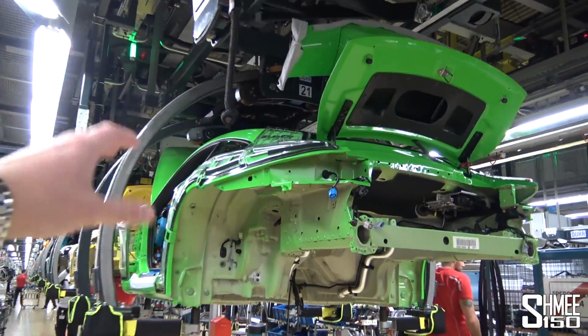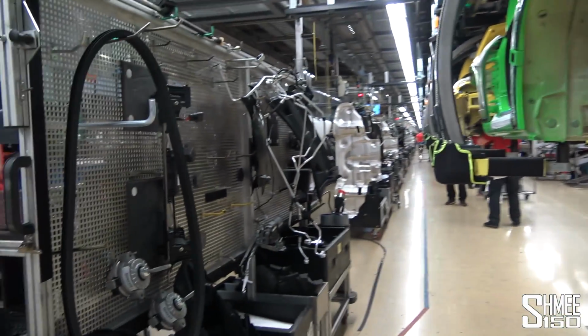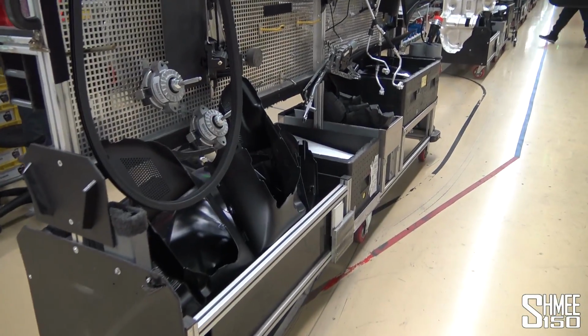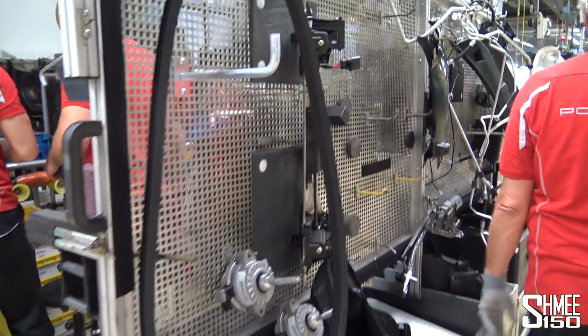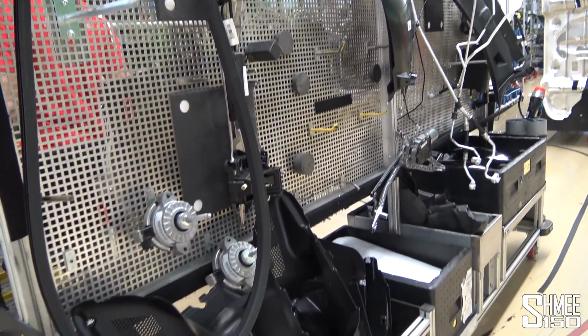Now this is quite cool, where the car's being hoisted, of course, up in the air so that it can be worked on underneath. Alongside it is a trolley here with all of the different components for the actual car. So these are all parts that are going to go inside my car in different places.